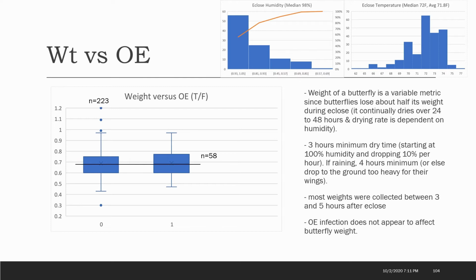You know, there could be some birds or wasps that find your butterfly interesting. You might want to give it the best shot and at least give it 3 hours, if not 4 hours. If it's a rainy day where it's going to be 100% humidity all morning, it's probably going to require 4 hours. Usually the humidity around here in the morning might drop 10% per hour if it's not raining, but it could be slower or faster. So 3 hours is a good rule of thumb if your humidity drops about 10% per hour.